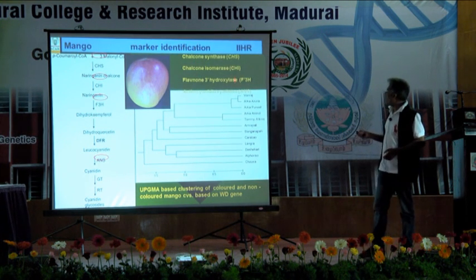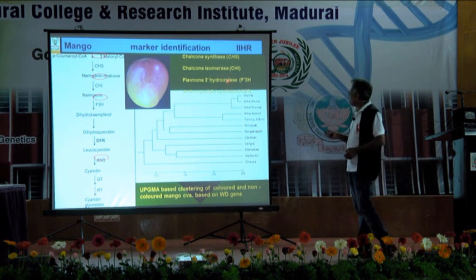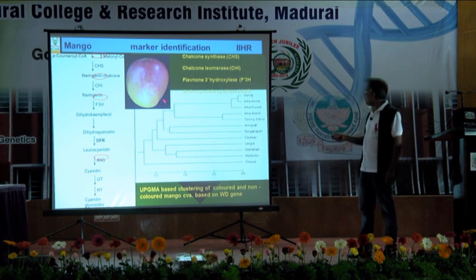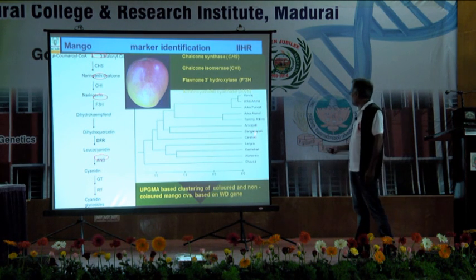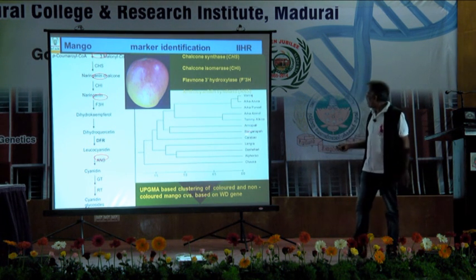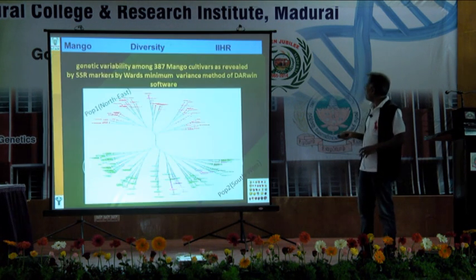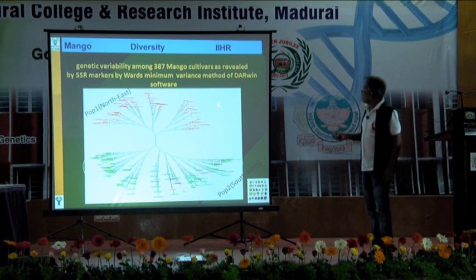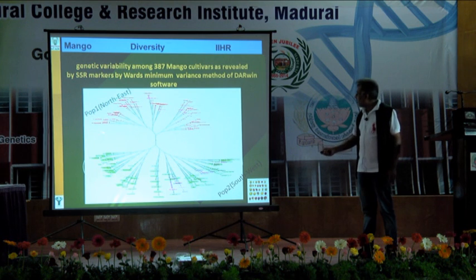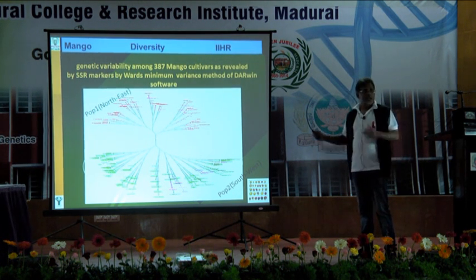We have now identified chalcone isomerase, flavanone, anthocyanin, and so on for the color. These are the pathway genes which they have now cloned, and you can see here, based on the pathways, we got a very beautiful clustering based on the color. It has come based on this gene. This is one of the projects which is going on, and you can see here almost 387 mango cultivars diversity we did, and so beautifully all the northeast varieties come at one side, and all the southwest varieties come on the other side.